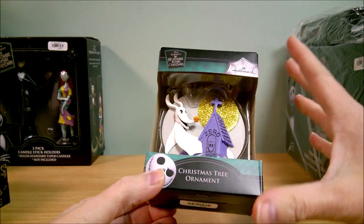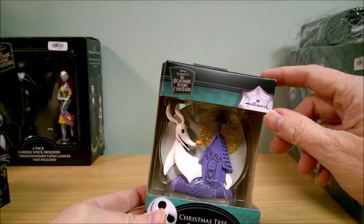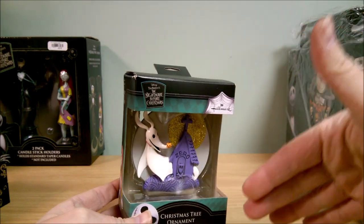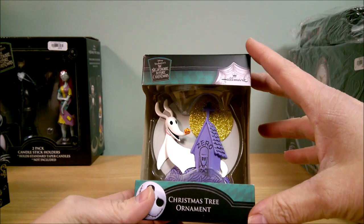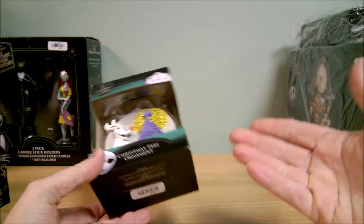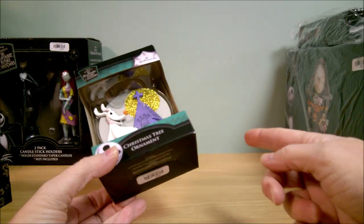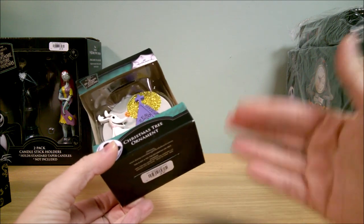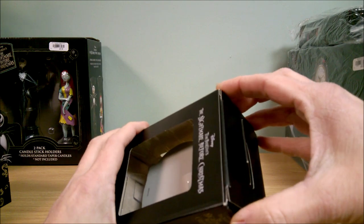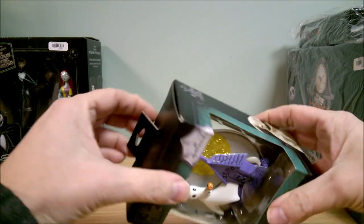Usually you can find these types of cheaper resin Hallmark ornaments at Hallmark, Walgreens, CVS, or Walmart. All those places usually carry what we call the red box Hallmark ornaments. Though this year, the keepsake ornaments are actually in a solid red box, which I don't like. I wish they would not have done that box style. I'm not liking the new Hallmark keepsake box style. But anyway, back to this ornament.